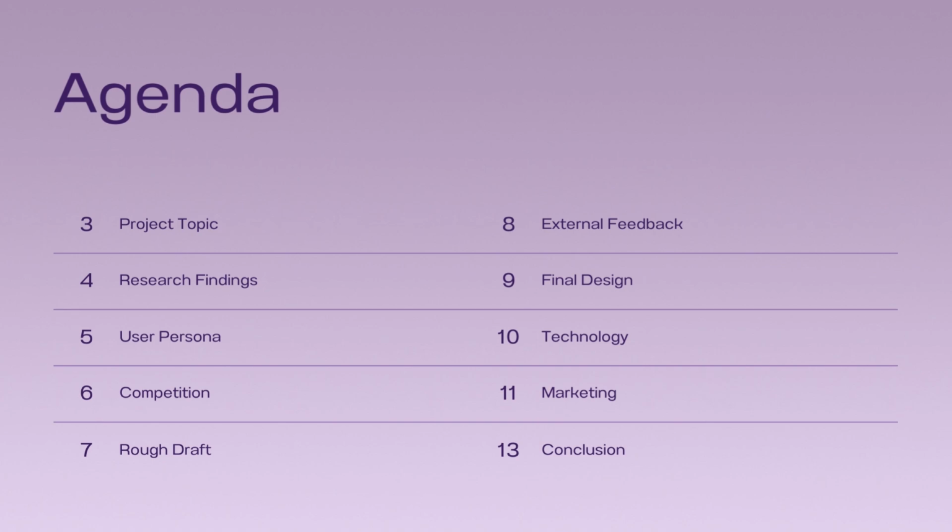I have all of my rough drafts and the process of what went into creating this zine. I include external feedback. So after those first drafts, I gathered feedback and was able to apply that to my final design. And we're going to see the actual deliverable that I printed out. Then I'm going to explain the technology aspect that went into it, the marketing aspect that went into it, and then an overall conclusion. We're going to wrap up everything that we learned, and yes, so let's start.